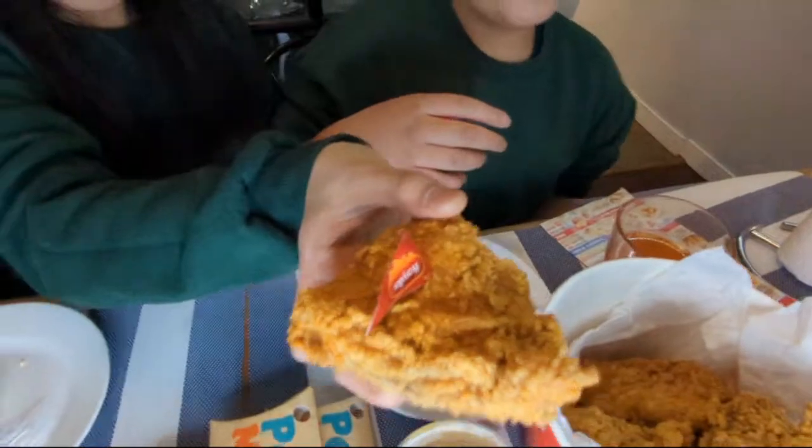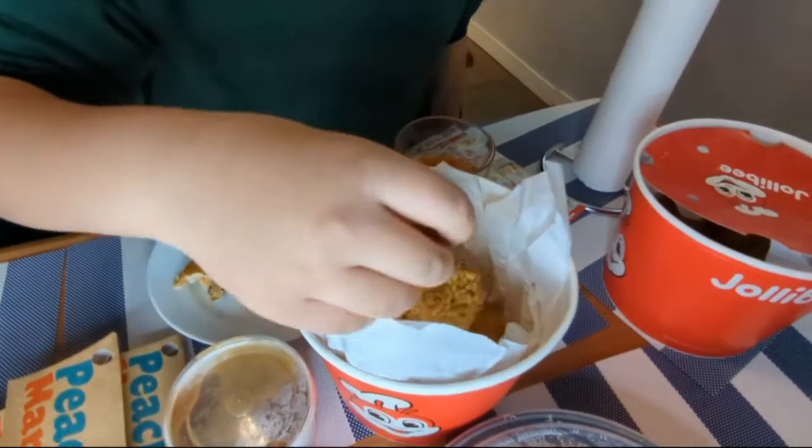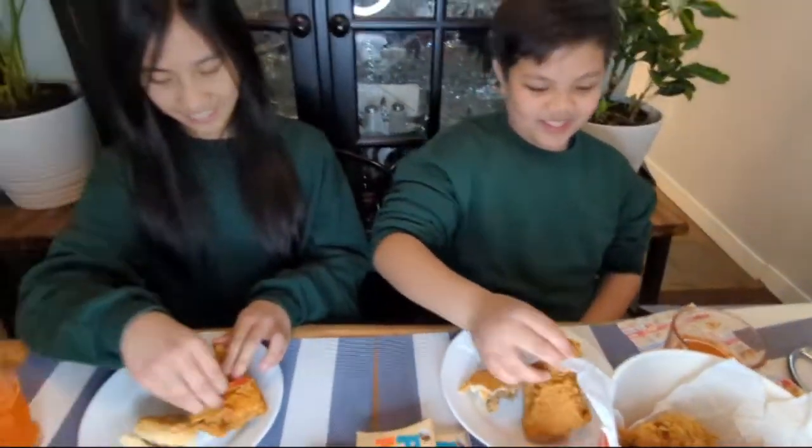And now moving on to the chicken. Okay. So I'll be taking the spicy, and I think he'll just take the regular. Yeah, I'll take this one. It's big. It has a little flag, which is a nice thing about it. We also have gravy to go with. What if I try dipping this one? Okay. Alright, 3, 2, 1.